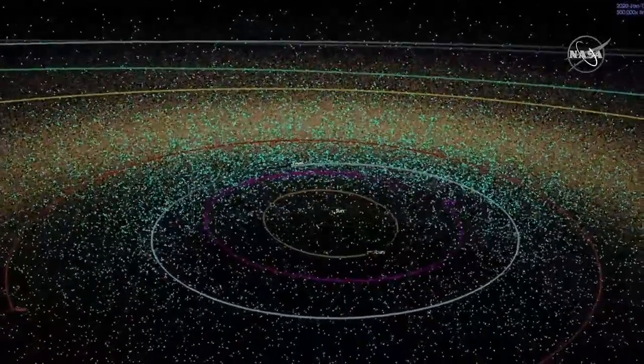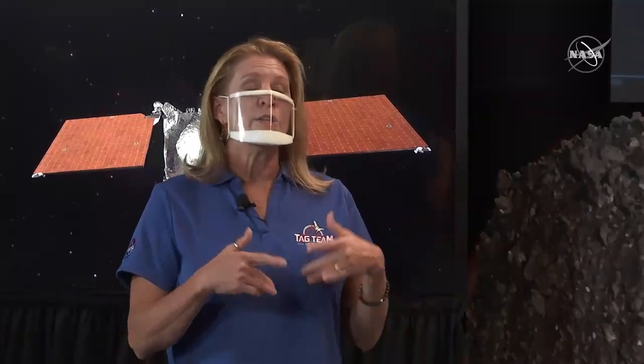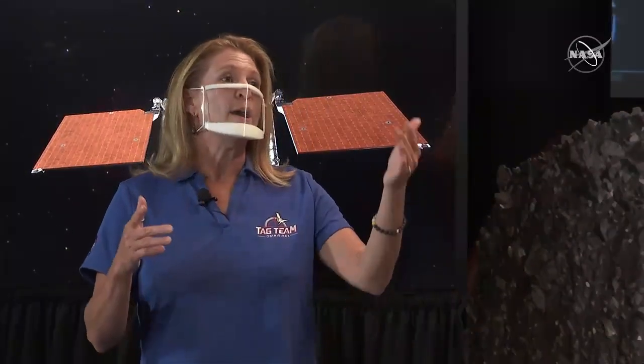But asteroids of a much bigger size that could actually do damage to the Earth's surface if they were to impact can pass by Earth closer than the Moon about once per month. And that's why it's really important for us to find them as early as possible so we can track their orbits, study their characteristics, and if necessary, mitigate a potential future impact threat.